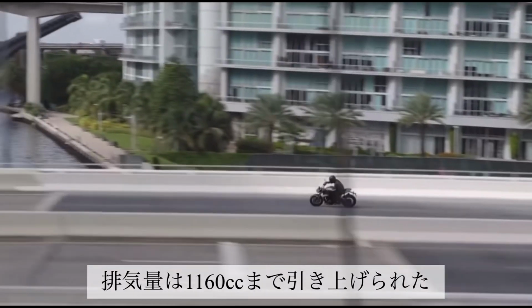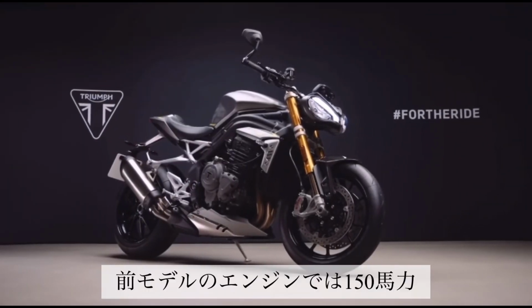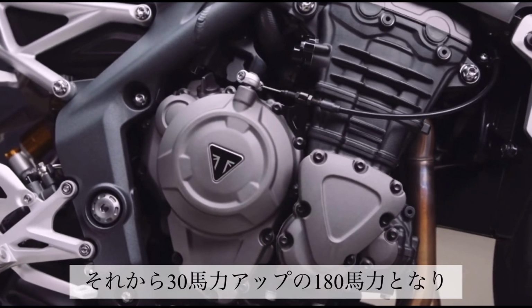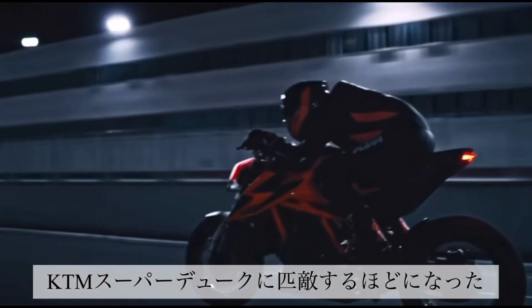Triumph already updated the Speed Triple this year with a bump in capacity for the inline 3 up to 1160cc, and as a result added shed loads more power. It basically went from 150 in the last gen to almost 180, which puts it within touching distance of the top tier super nakeds and on a par with the likes of the KTM 1290 Super Duke R.